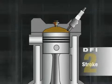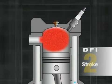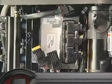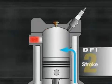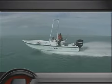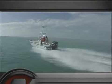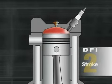The spark plug fires and the piston is driven downward. The amount of fuel injected into the cylinder and timing of the spark is precisely controlled by the engine computer. This makes the DFI 2-stroke an extremely efficient design. What sets the Optimax DFI 2-stroke apart from its competitors is Mercury's patented atomization of the fuel. The precise size and shape of the gas plume delivers a more efficient and better combustible mixture that squeezes more power out of every drop of fuel.